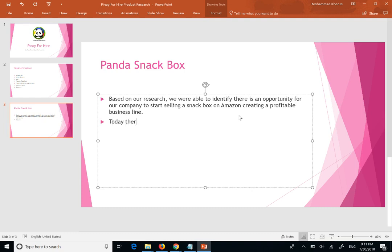Today there are three, or again, based on our research, you can see, for example, there's 4. I'm not sure, this is just my first look, but you will be looking into how many snack box competitors there really are. Korean snack box providers, and the average cost of an item is $6.5, and the average number of snacks in a box is, let's say, for example, 35.